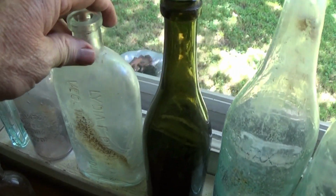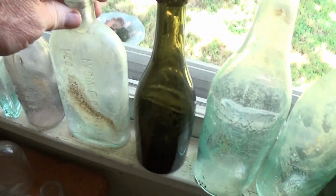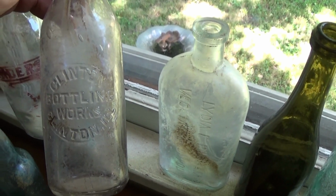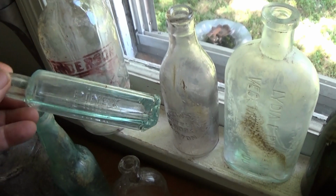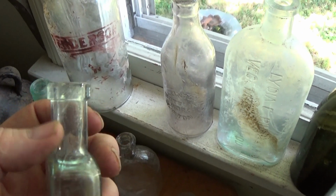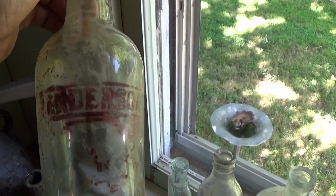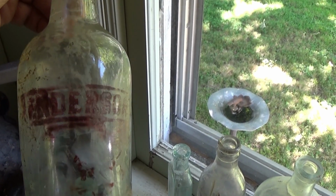Lydia Pinkham's Vegetable Compound. We find these, not a rare bottle, but a nice older one, hand blown, from Lynn, Massachusetts. That was for females. And Clinton Bottling Works, Clinton, Illinois. Also hand blown soda. Pine X. That was a cough syrup. This is one of their older bottles, hand blown with a hand tooled square ring collar on that one. And their whiskey bottle, which, you know, most of the label looks like it's gone, but appears to say like Henderson or something of that.